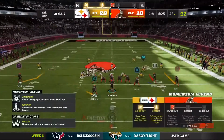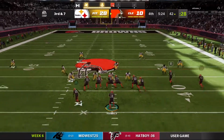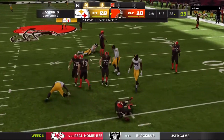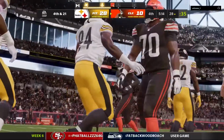The Browns on 3rd down. Can't be any better than a perfect 6 for 6. This is 3rd and 7. Looking to throw, Haskins. And the Steeler pressure too much here. He's going to go down. That's Daron Payne with a sack that time.